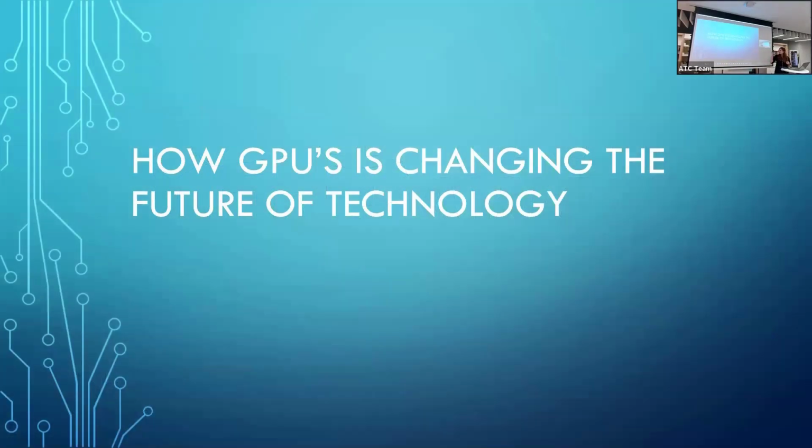Today I'm going to talk to you about how GPUs are changing the world of future technology. Imagine a world where cars can drive themselves, where doctors can diagnose diseases with a single image, and where you can experience the most realistic virtual reality. These advancements may seem like science fiction, because I know I struggle to grasp the reality of it being real. But they are quickly becoming a reality.